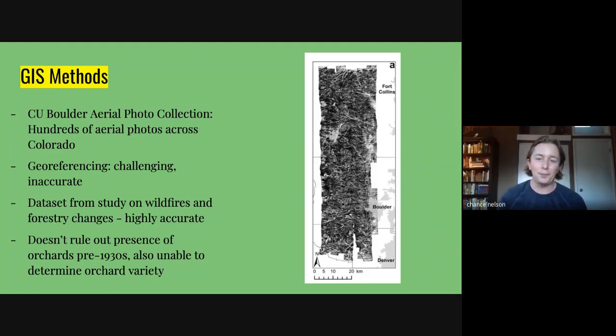But this is really challenging, not just because there are so few visible reference points, especially when you're looking at photos from the 30s and 40s, when not a lot is still around. The photos also aren't taken from directly overhead. They're slightly angled. And that means when you're georeferencing, the picture is going to fold and warp as it's pinned to the map. That can really mess with your accuracy, especially for the purpose of the Boulder Apple Tree Project, where we're trying to narrow it down to within a few blocks of where these orchards may have been.